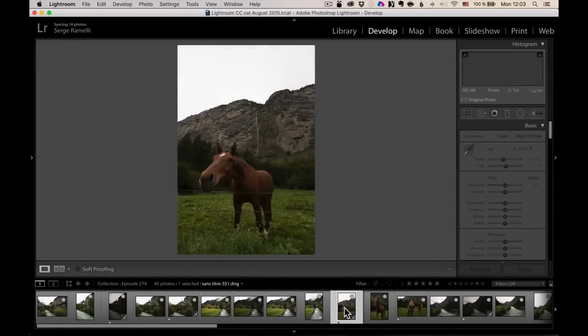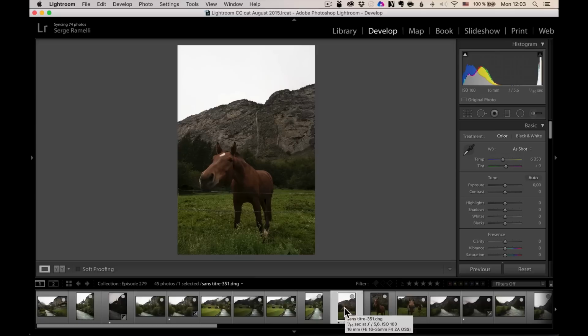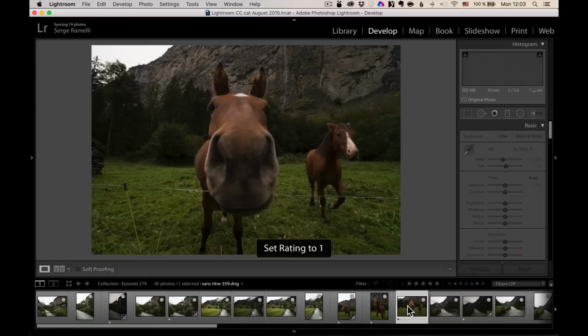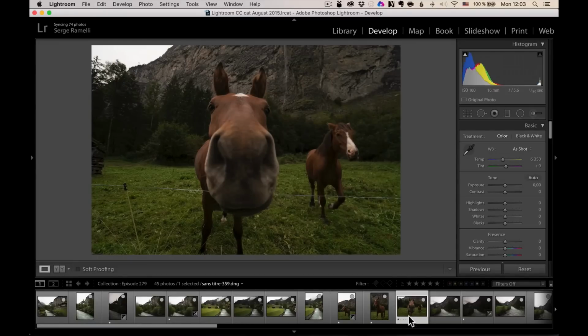Then we went to the other waterfall, and there was a horse there, so we played around. I took many more photos of the horse. But this one I'm going to give it a 1 because I kind of like it. This one also I might give it a 1. And this one I thought was really funny. I'm going to give it a 1.